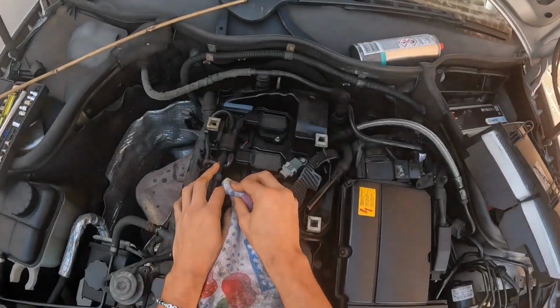I end up having to take the other coil packs out because I don't know if they're clean or not. And yeah, look. They weren't clean at all, they're dirty, man. They've got all that shit in them, so I have to clean all that out and the oil. By the way, I don't know what I'm doing, you know. I hope this one isn't flooded as well.